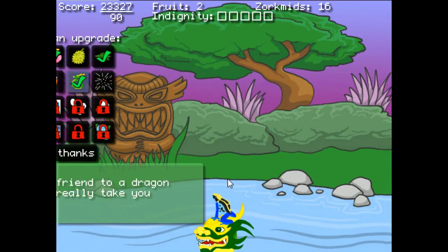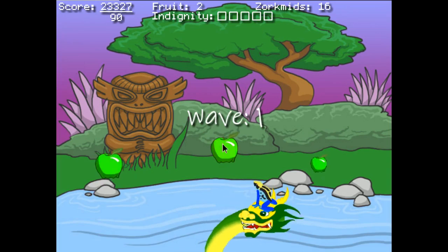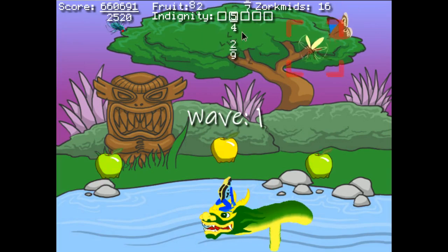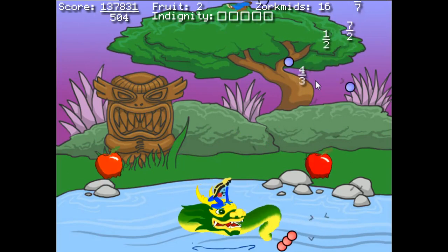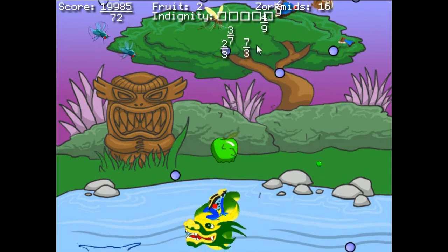Now I get the dragon, which is very useful. Allows you to move in 3D. But don't worry about the 3D, because now the game is a bullet hell. So you don't want to be wasting your time.